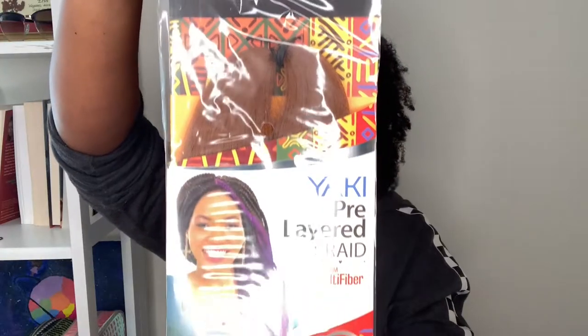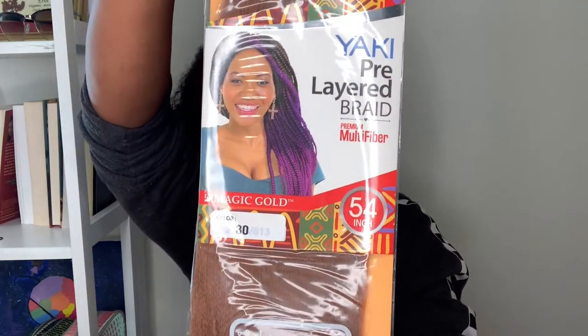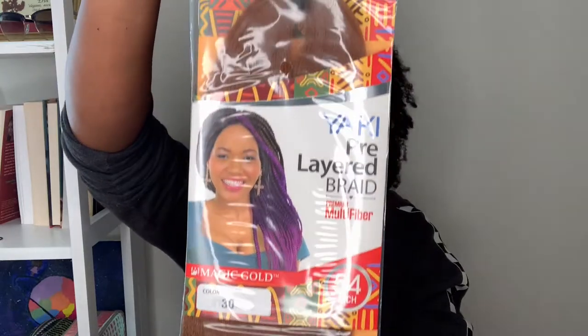And here's an up close of the braiding hair so you guys know the brand. It is pre-stretched, which I love. I love pre-stretched hair. So the first time that I did these, I only mixed two colors together. But I think for this, I wanna mix all of them together and see how that looks. I don't know if I have enough for medium, but I'm pretty sure I have enough for jumbo. So again, I have no idea what size I'm gonna do.